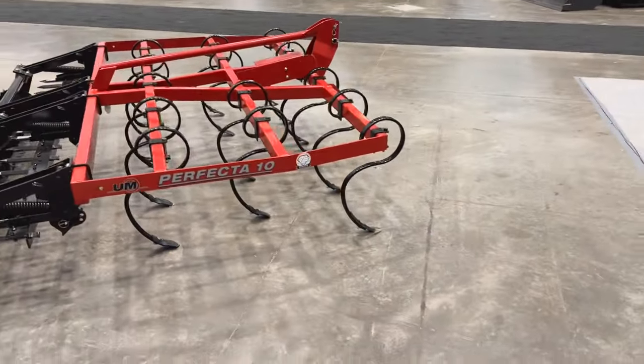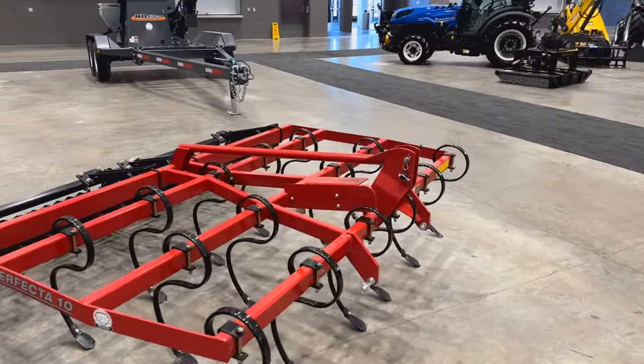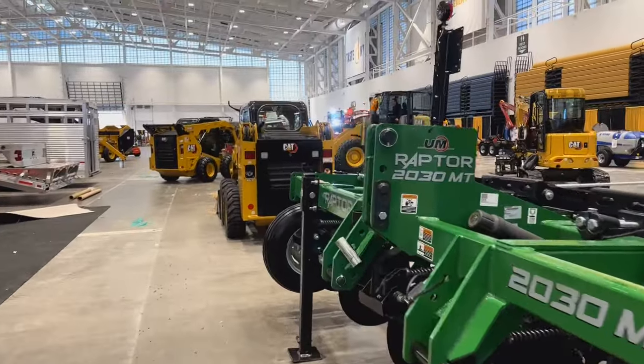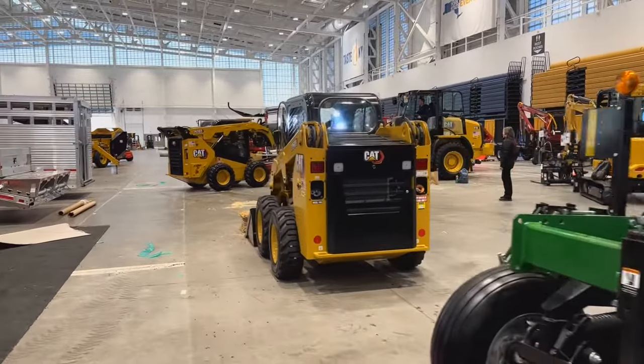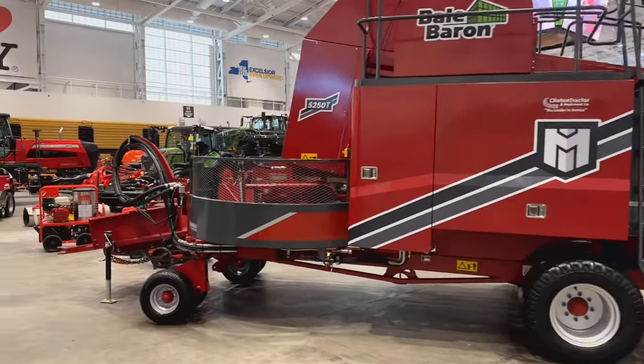Perfecta would be perfect to grow corn behind my Case 430. They're packing up shop already. Get out of their way. Large square baler.